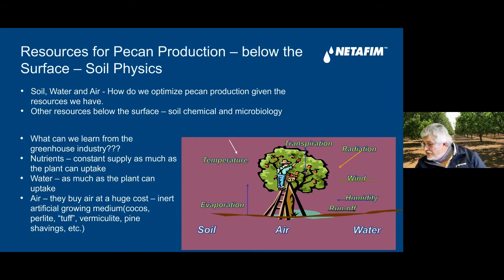Chris, we've got a question. You refer to a deep root system. Is this what pecan trees need to produce optimal, or will a shallow root system on a ridge work?